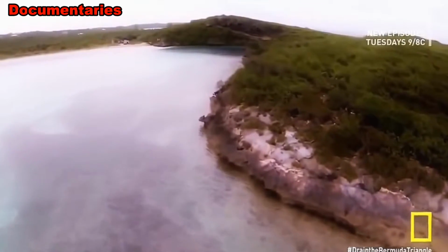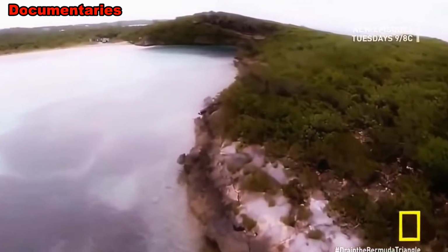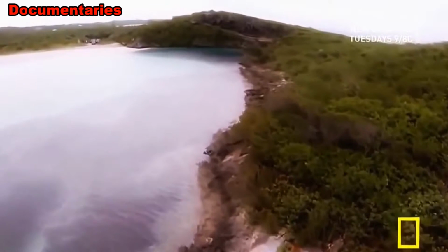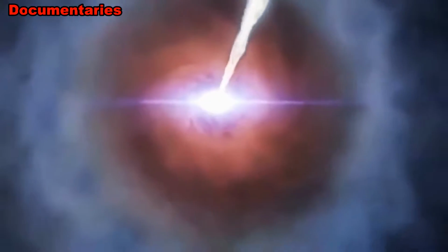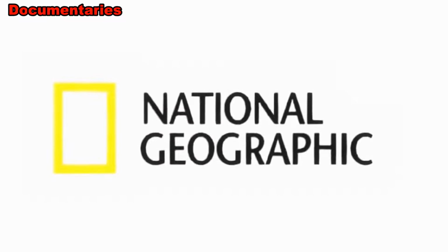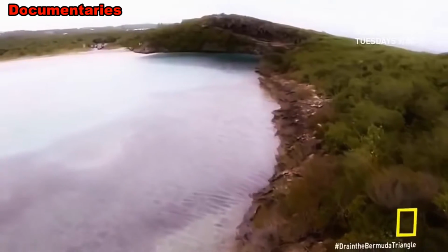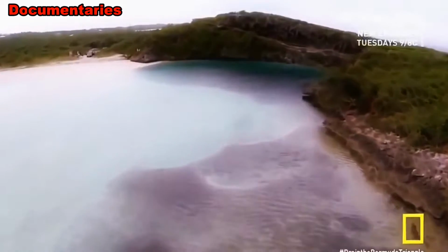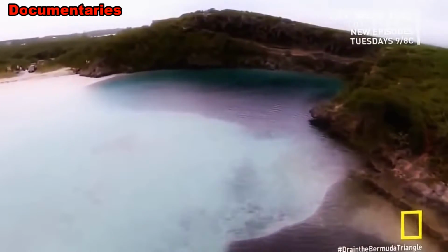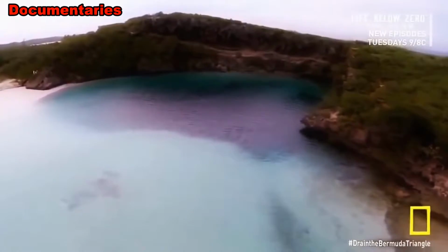Closer to the shoreline, another phenomenon. Some of the strangest geological rock formations found anywhere in the world. They're called the blue holes. Gigantic underwater cavities extending hundreds of feet below sea level.